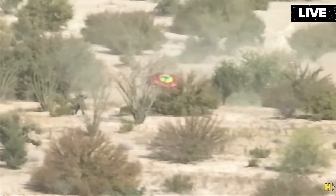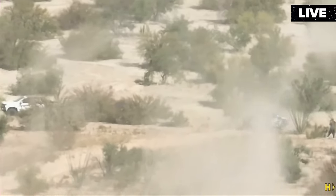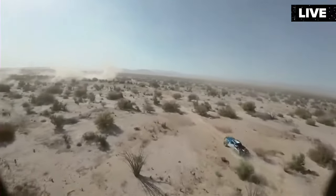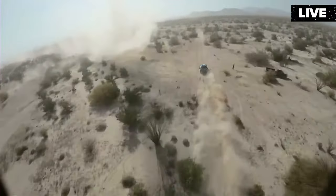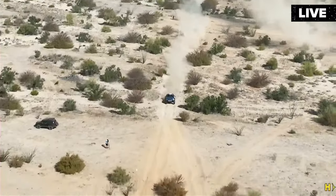No. What is that section? Throwing up a lot of roost. This track is getting torn up pretty quick. Big time. You can see how soft a lot of these turns are getting. They're losing a lot of speed in these turns. So this should be going up to T12, I believe. In the sweep left with drop down. There's a little bit of whoops right there.